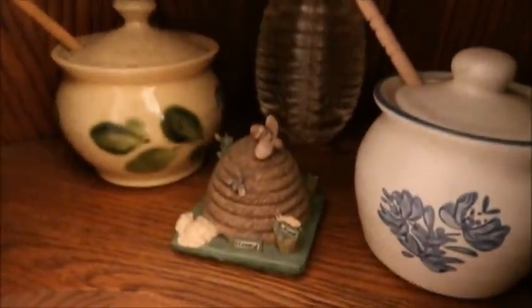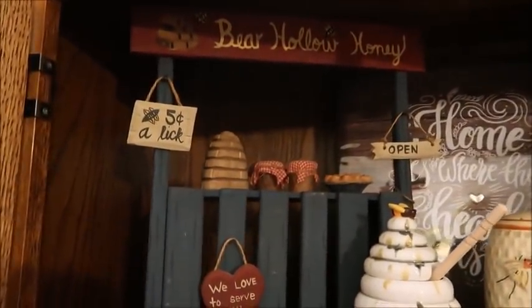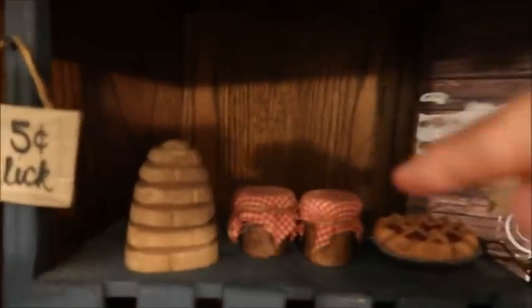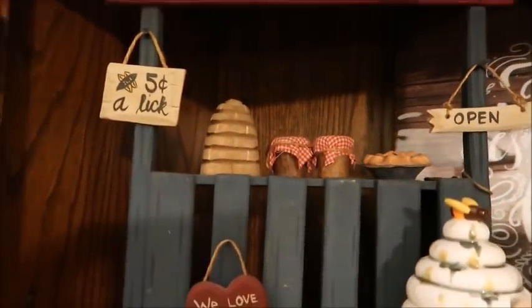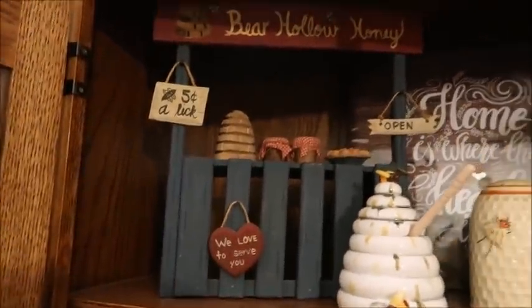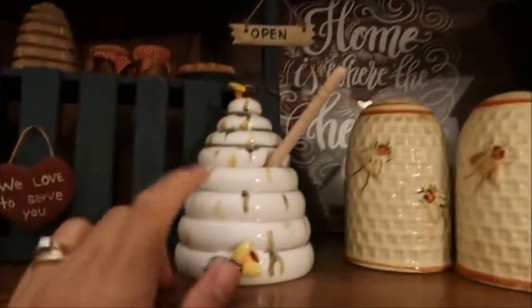Just some fun little thing. Actually, this cute little farm stand, the Bear Hollow Honey, look how cute that is. It's got a little bee skep. It's got, I think these might be supposed to be little jars of honey and a little pot. That actually came from Aunt Tammy too, I think, now that I think about it. How cute is that? I actually think it's a Boyd's Bear little prop. I need to get a little Boyd's Bear bee now. That'd be cool.